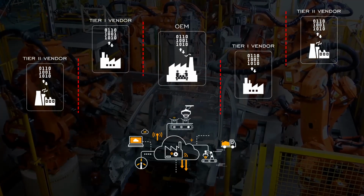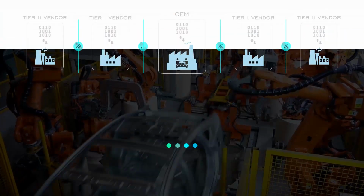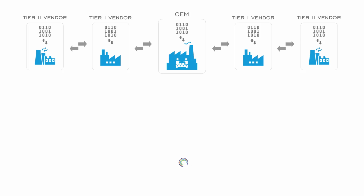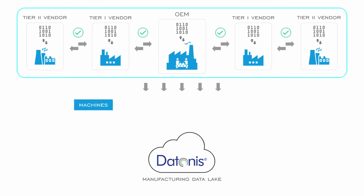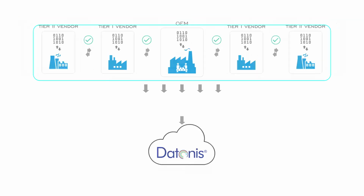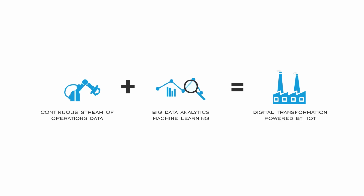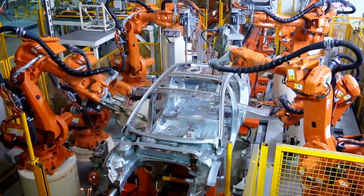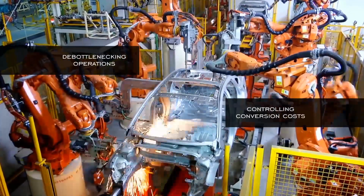Automotive manufacturers are now embracing digital transformation with the help of industrial IoT to break down these silos. Industrial IoT platforms such as Datonis by Altizon act as a manufacturing data lake that unifies data across your entire manufacturing value chain. This includes data across machines, control systems such as SCADA, DCS, or historians, and operation software such as ERP and MES. You can then put big data analytics and machine learning to work for driving data-driven manufacturing excellence. So in automotive manufacturing, industrial IoT is most effective in debottlenecking operations and controlling conversion costs.